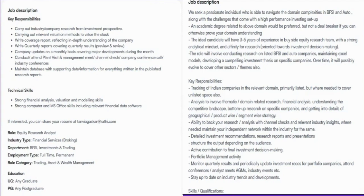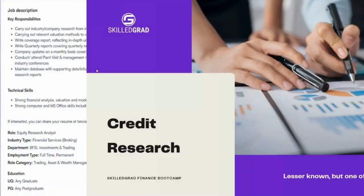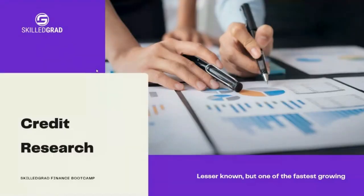So they do not have a liking or disliking for any particular sector. But sell side guys will focus and become experts in a particular sector. That is why some of the buy side guys use the sell side research reports if they feel that a particular analyst has a lot of sector expertise. So that was about equity research.